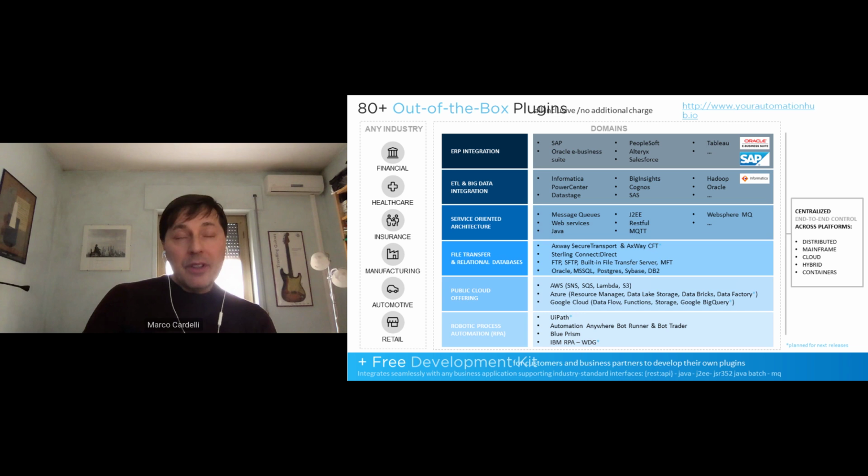Then we have, in particular, many integrations with cloud services and even message queues in cloud environments, or other queues, more traditional products like WebSphere MQ, Java, or web services. We have a lot of different database and file transfer tools that we integrate with. As I was already saying, we integrate with many different cloud services, especially the three main cloud providers, which are AWS, Azure, and Google Cloud. So you can manage complex workflows just by orchestrating them from our product.